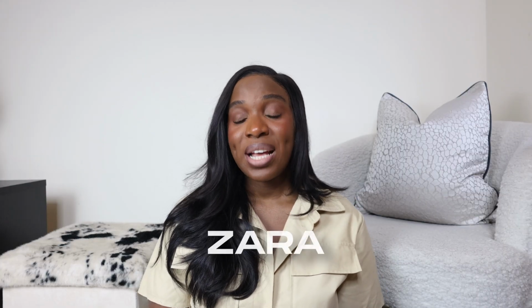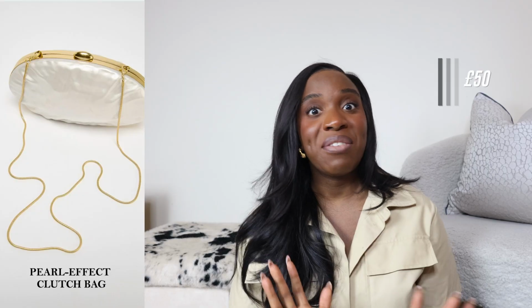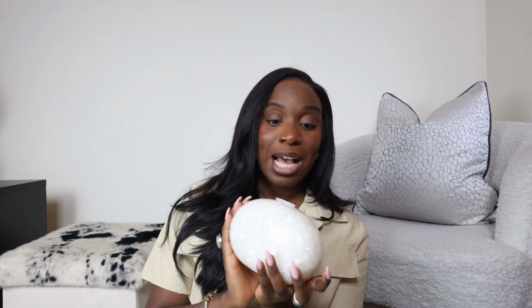Finally, we move on to the final territory, which is Zara. Now, the first item on the list is this beautiful pearl clutch that retails for £50. Now, I have something very similar from Mango, which I'm going to show you. Now it's this one. I think it is an absolutely stunning bag.